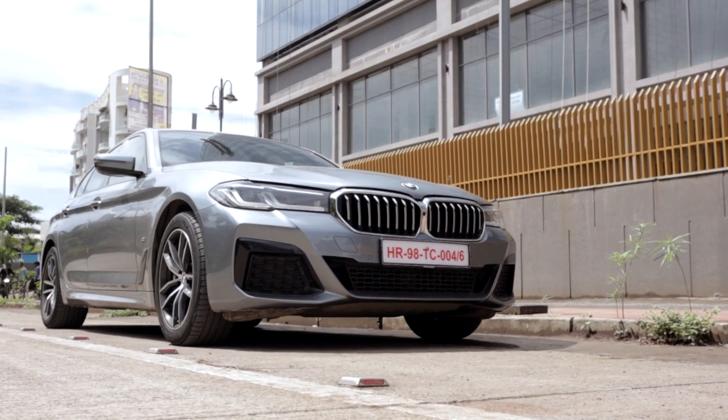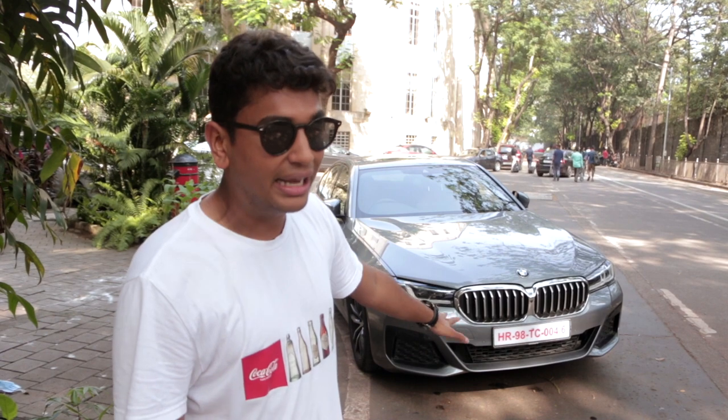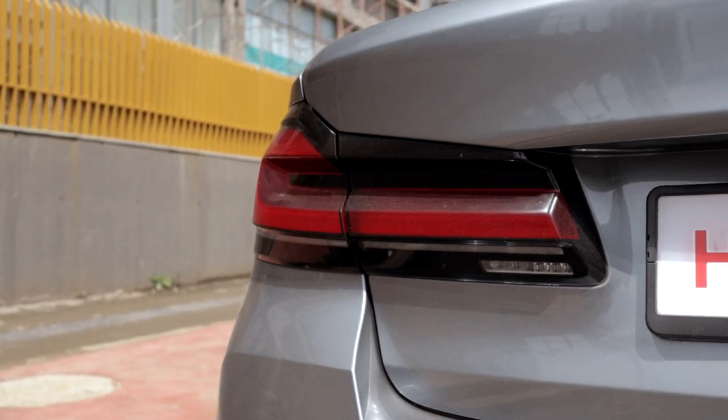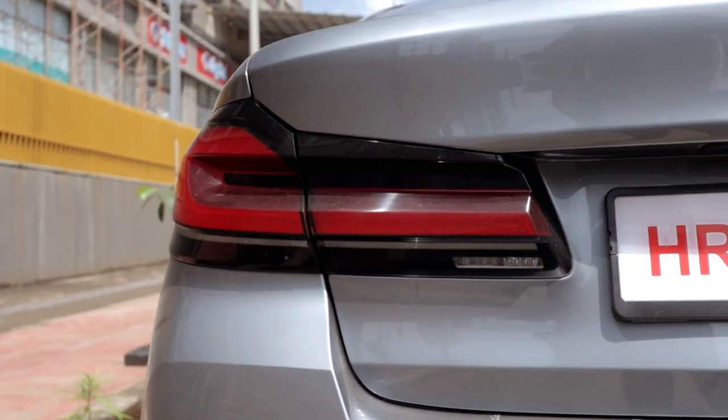This is the M Sport, so it has the aggressive bumpers, but there is a bit of fakery going on over there. Some of the inlets are not really that real. At the back, the taillights have changed and it's become like a smoked kind of thing, and it has changed a little bit to be in touch with the latest from BMW, like the new 3 Series, new 7 Series, etc, etc. Overall, very handsome looking car.